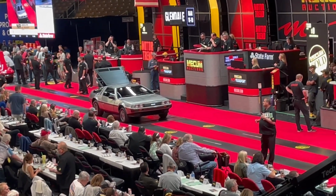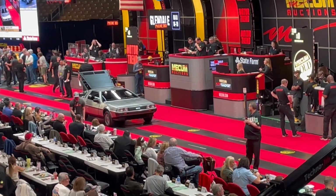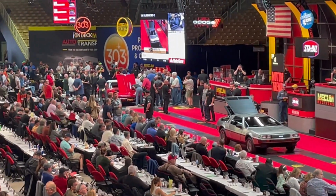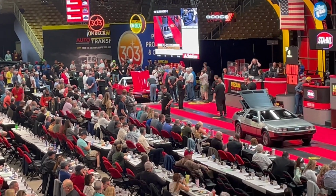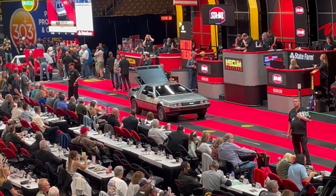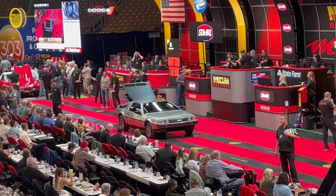It has the original consumer information booklet, original maintenance schedule booklet, complete luggage rack, new in the box, never installed, original ski rack adapter, stored since new in a climate control environment. One of the cleanest and purest DeLoreans you're going to find. And it's offered today, Alex, at no reserve.